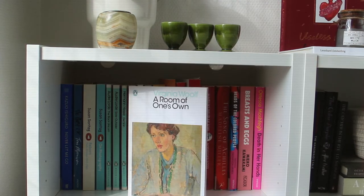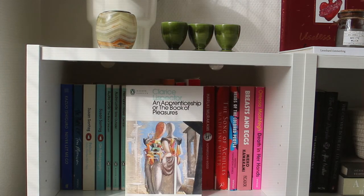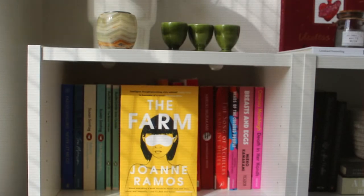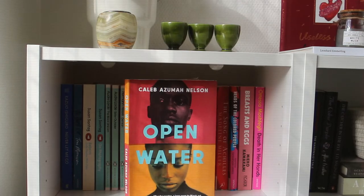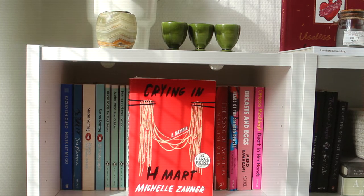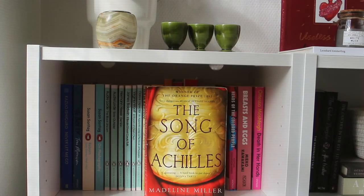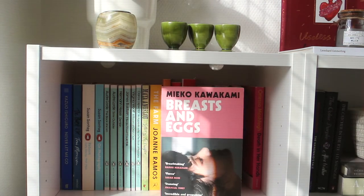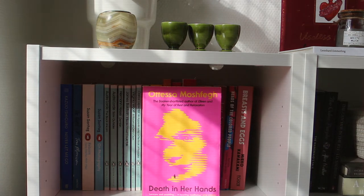A Room of One's Own by Virginia Woolf, An Apprenticeship or The Book of Pleasures by Clarice Lispector, Letters to My Daughter by Maya Angelou, The Farm by Joanne Ramos, Open Water by Caleb Azumah Nelson, All About Love by none other than the phenomenal bell hooks, whom we lost just a couple months ago. Crying in H Mart by Michelle Zauner. Norwegian Wood by Murakami. The Song of Achilles by Madeline Miller. Heads of the Colored People by Nafissa Thompson-Spires. Breasts and Eggs by Mieko Kawakami. And finally, My Year of Rest and Relaxation by Ottessa Moshfegh.